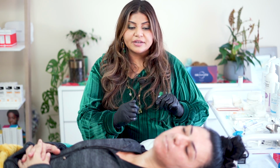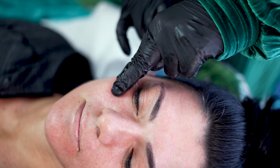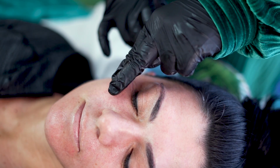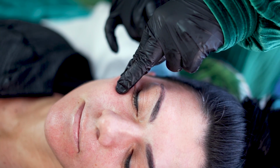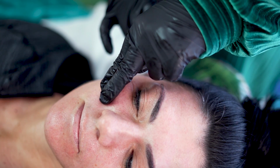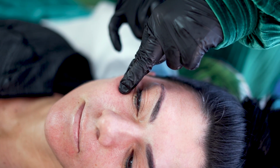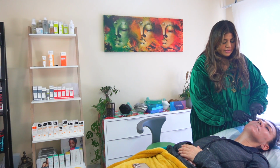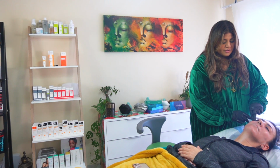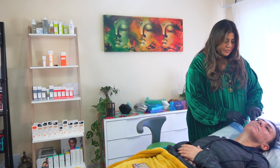So I'm going to do this side of the face first, and then we'll move on to the other side. I'm using the intense version of this particular filler because I want some volume, some lift, and a more robust filler, especially for these areas. There's a lot of muscle and a lot of force here, so you need a nice elastic robust filler. For the lip, a step down, and for the under eye, an even lighter filler.